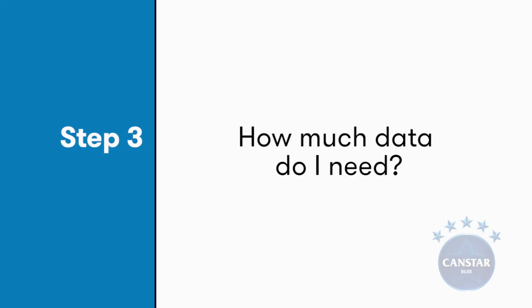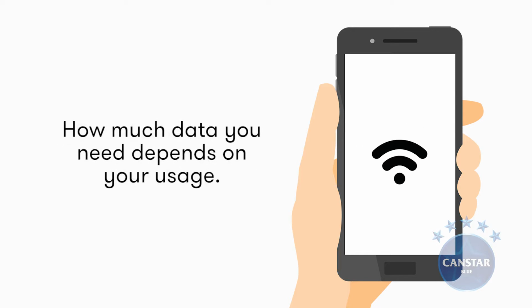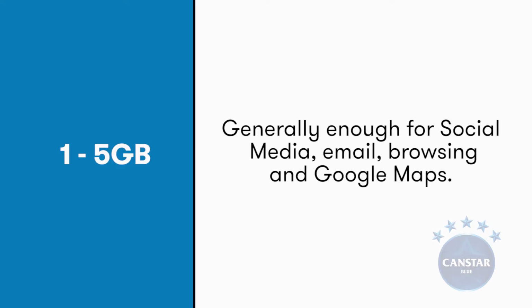Step 3. How much data do I need? Data is the latest battleground among the telcos. How much data you need depends on your usage. Between 1 and 5 gigabytes is generally enough for social media, email, browsing, and Google Maps.